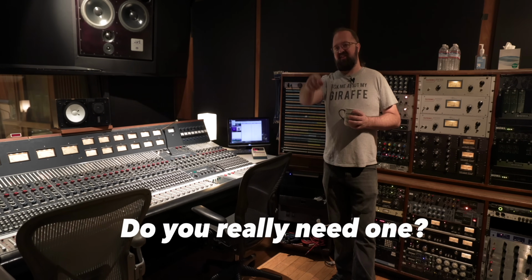Now the question is, what the f is a patch bay? Do you even need one? Now let me ask you another question. Do you have any idea what your goals are relating to your career and the studio work that you want to do? If so, I would love to hear them.